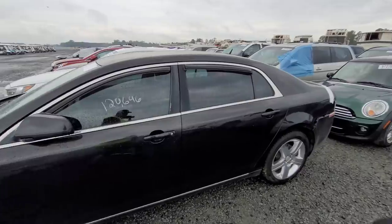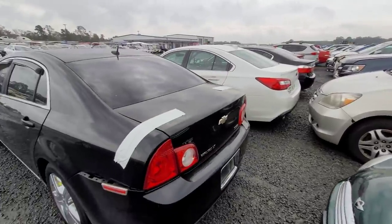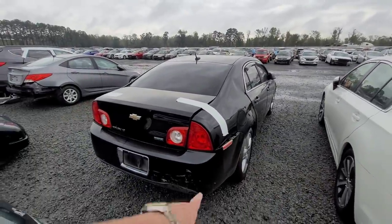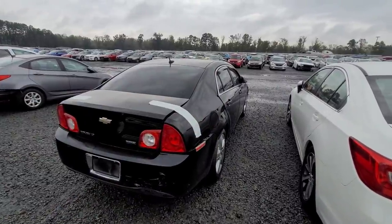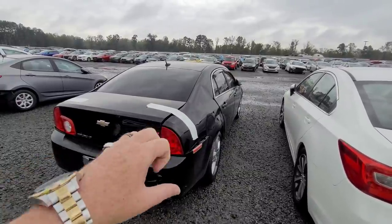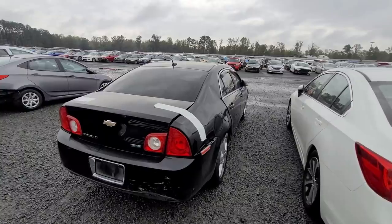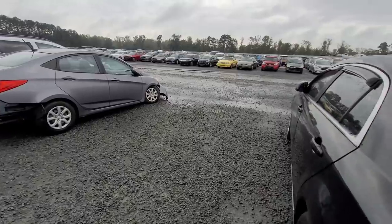120,696 on the clock on this one, which is not bad. And the hit on the rear on this one looks like it's really not that bad. I see the quarter is buckled, which is going to affect the door and everything else. But I would tie this thing to a palm tree, drill a hole in it, put a nice sheet of metal in there, weld it, and then just drive and pull it out. And then get a body guy to fill it and do their thing with it, you know?